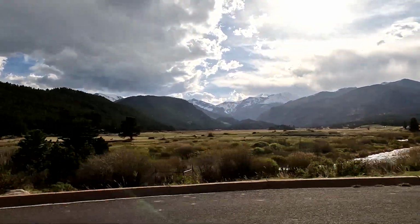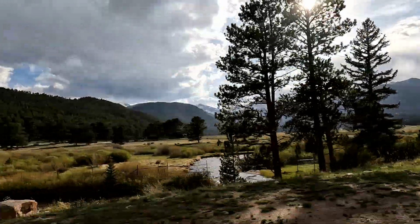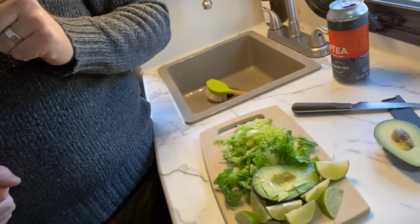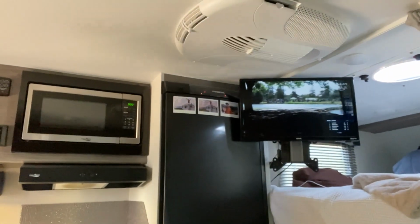Back at the camper, we found a place to park closer to town and made our usual dinner. What are we having? Tacos! And we're watching Disco! Creatures of habit. Yep.